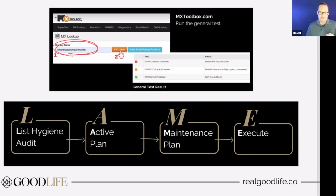The second part is LAME, which I laugh every time. So LAME, L-A-M-E, each one stands for something. So starting with L, list hygiene audit. This is really, really important overall, but it's super important if you haven't been consistent in your marketing. So download a list, see who has opted out, see what emails are bouncing, remove your opt-outs.